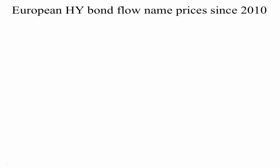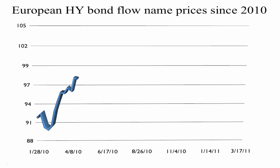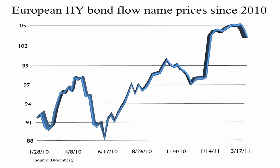This next chart details the average price of LCD's European High-Yield Flow Name Composite, a measure of the 12 most liquid high-yield issues since the beginning of the year 2010. The high-yield market rose 75 bips to close the month at 105.03.